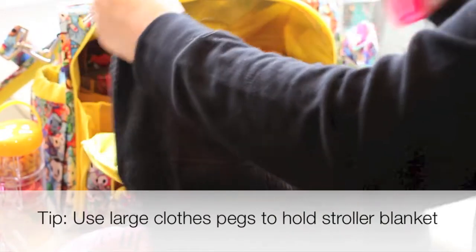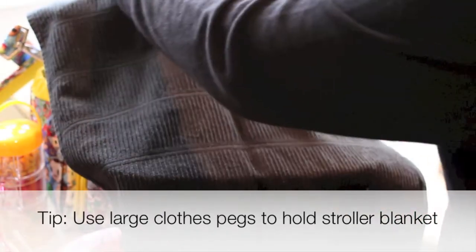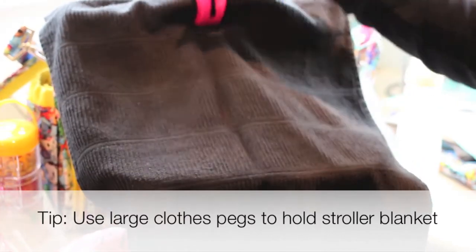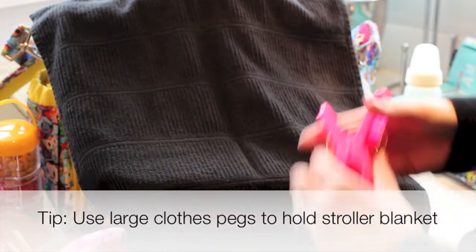And it's great for a shade thing too, so if you've got a blanket or a muslin wrap or whatever, you can just clip that to the top of the pram. I don't know if you can see that. Yeah, you can clip that to the top of the pram. So it's always handy to have these sorts of pegs. Again, comes in a pack of 6, really vibrant colours from Daiso, $2.80. Fantastic.